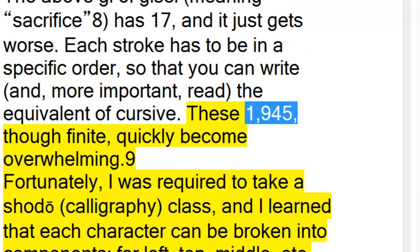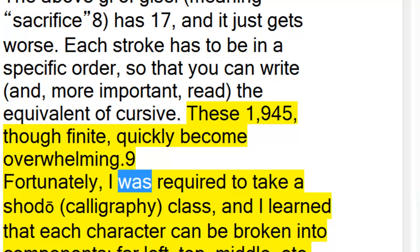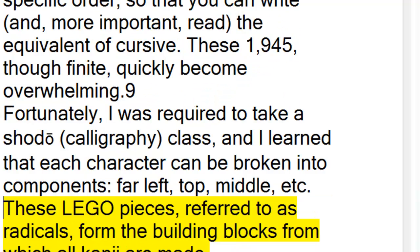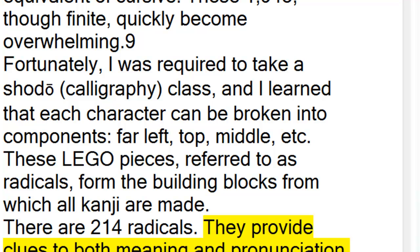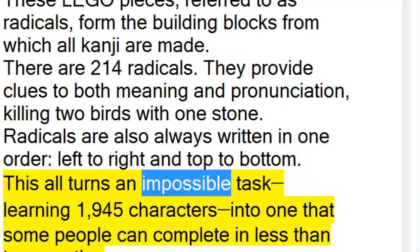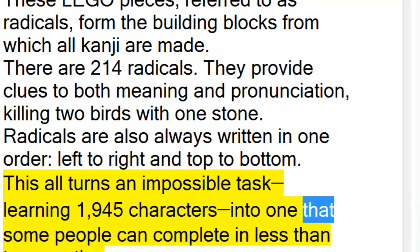These 1,945, though finite, quickly become overwhelming. Unfortunately, I was required to take a shadow calligraphy class, and I learned that each character can be broken into components: far left, top, middle, etc. These Lego pieces, referred to as radicals, form the building blocks from which all kanji are made. There are 214 radicals. They provide clues to both meaning and pronunciation, killing 2 birds with 1 stone. Radicals are also always written in one order, left to right and top to bottom. This all turns an impossible task, learning 1,945 characters, into one that some people can complete in less than 2 months.